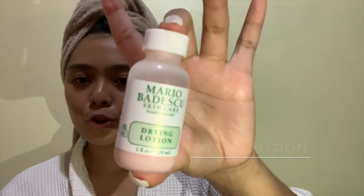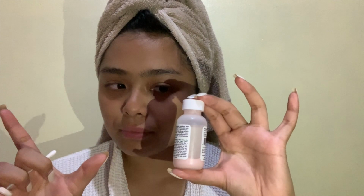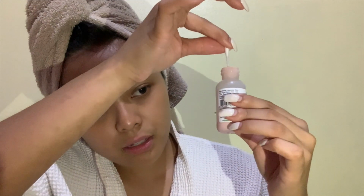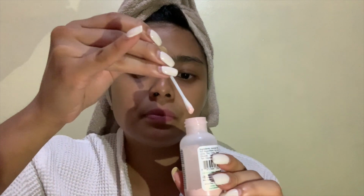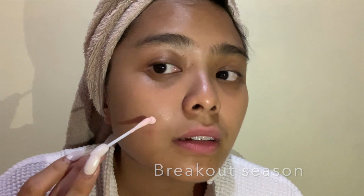The Mario Badescu Drying Lotion. So, guys, pag bumili kayo nito, don't ever shake it. Okay? Kasi, ito yung kailangan nyo, the pink layer here. Kasi once na naalog mo siya, sasama yung pink sa liquid. So, ito yung kailangan mo. Kuha kayo ng cotton buds, and then just dip it in. Dip it in, dip it in. And put it on the parts na mag-breakout kayo, or nag-breakout kayo.